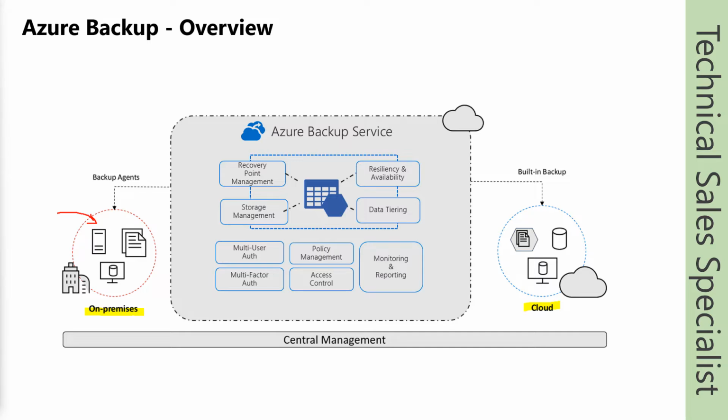But for sure, you can also use Azure Backup to back up your domain controllers, your file servers, and your management hosts. Your clients can also be backed up. We have a backup agent to provide this backup for our on-premises infrastructure. We will use the Azure Backup agent.